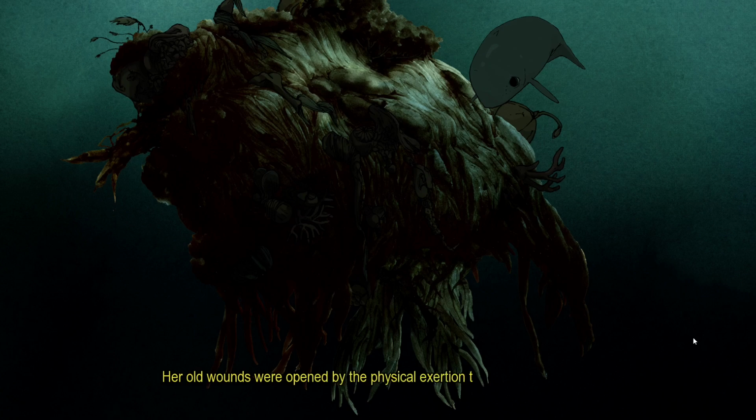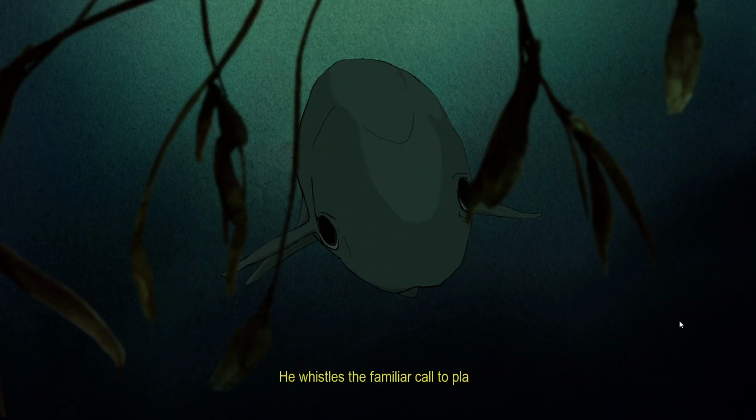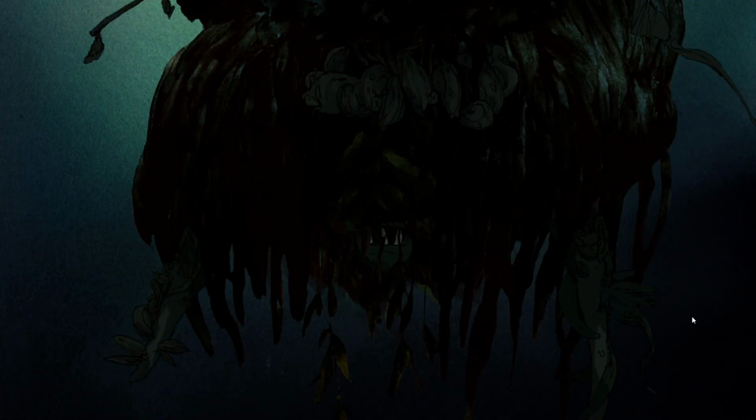Her old wounds were opened by the physical exertion to save her child's life. Well, yeah, the branches are probably stabbing into her intestines. She will not recover. Man, everyone's gonna die except for our little baby whale, probably. He whistles the familiar call to play. But how would the baby whale make it to safety on their own? There is no more response. Uh-oh.